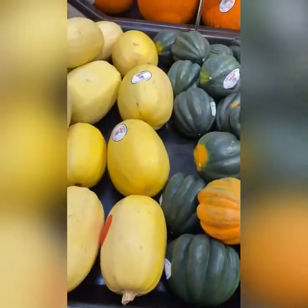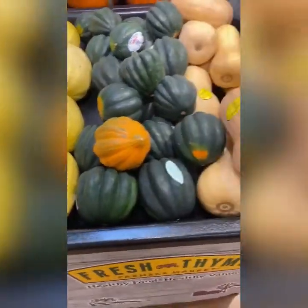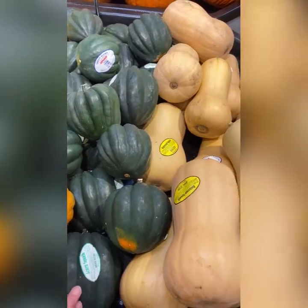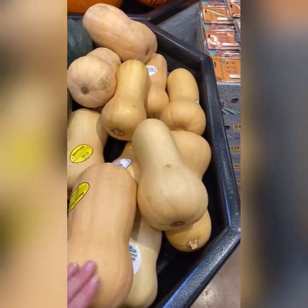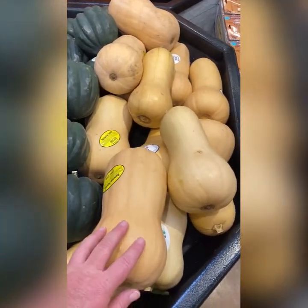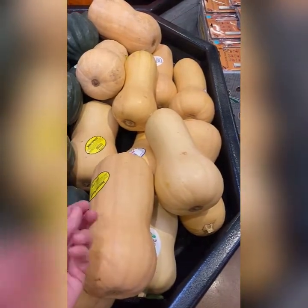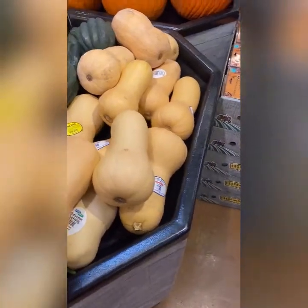This is called spaghetti squash. And this is acorn squash. Do you like to eat squash? My chickens like squash. This is butternut squash. If you cut this in half and lay it in a pan of water in your oven, it's real soft and mushy, and you scoop it out with some butter and put some cinnamon on it, it's delicious.